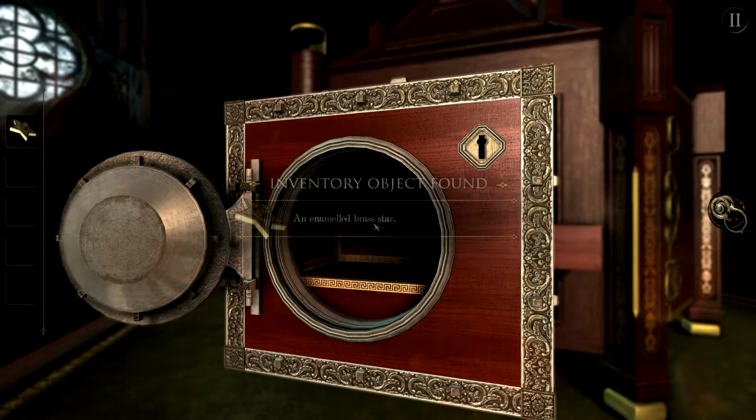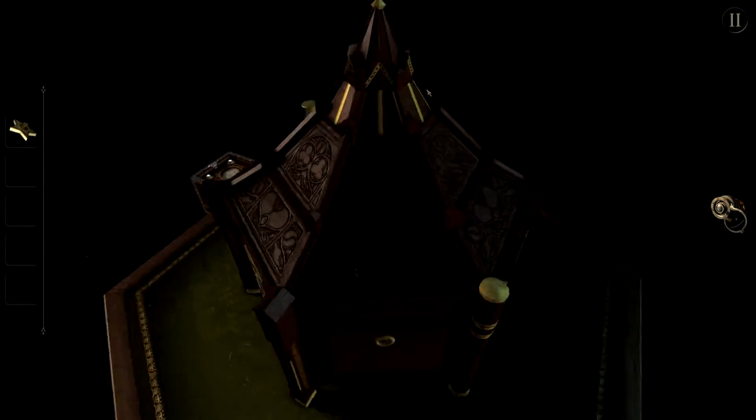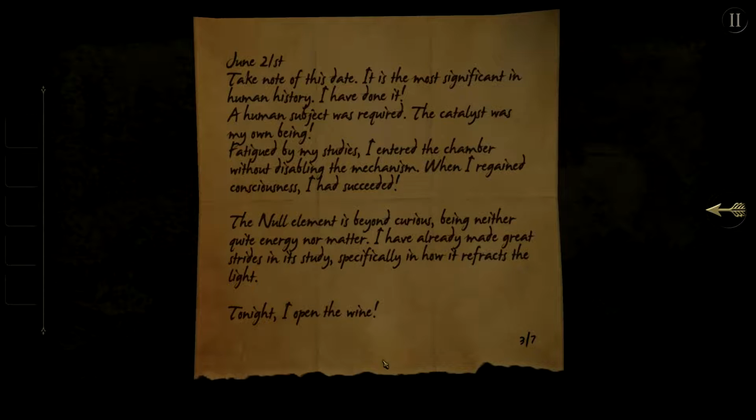What we're going to do with this brass star is back out, and go to the top of the box, right over here. I just passed it. Put the star in the slot, and this is going to reveal to us another note. Let's go ahead and read the note.